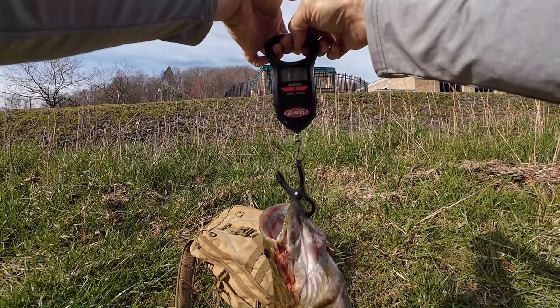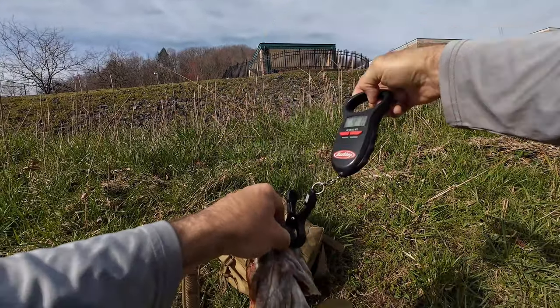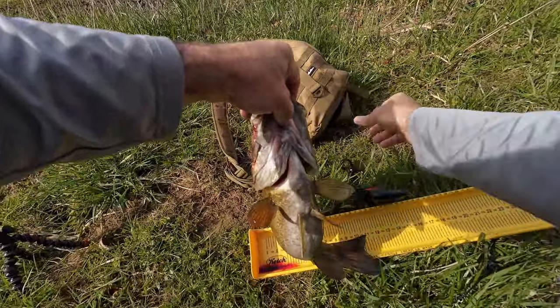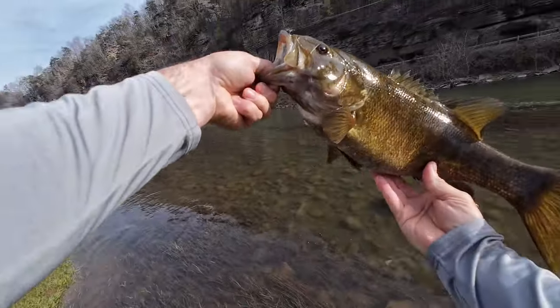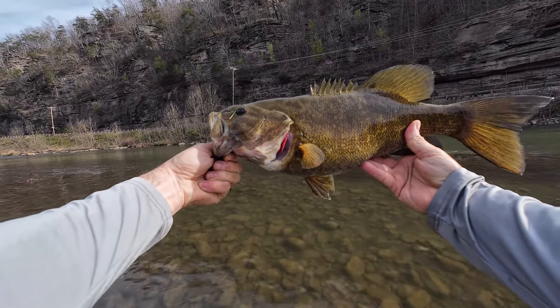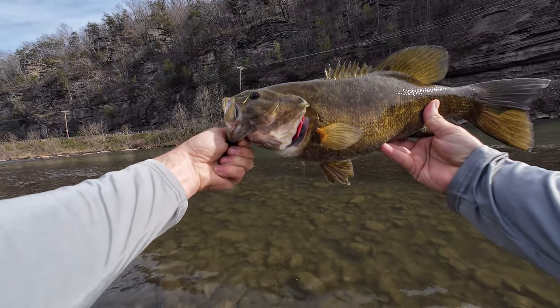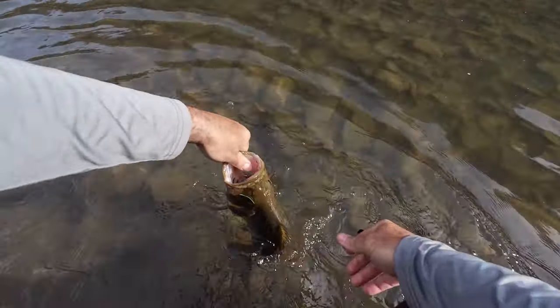All right, guys. 4 pounds. 4 pounds even. I'm not sure what that length was. He might have been 19, 20 inches. But my God, look what a fish here. 4 pounds. I'll get the length on him here in a second, but let's let him go back.